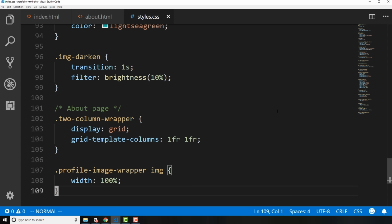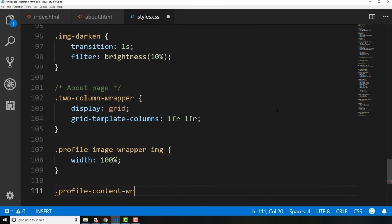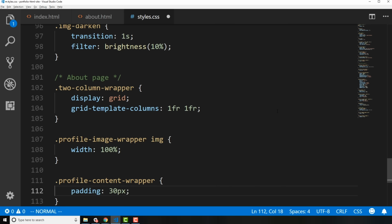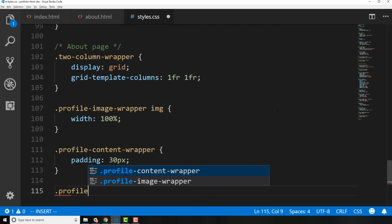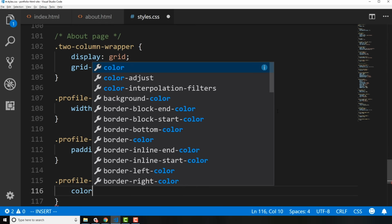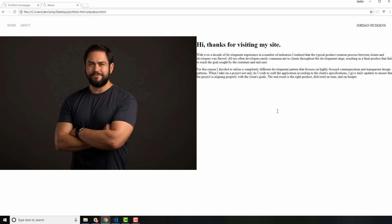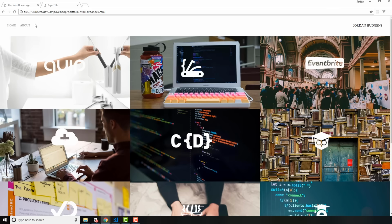Now we just need to add a few styles here. So we have that profile content wrapper, and for that, I'm just going to add some padding. So padding of 30 pixels. And then let's style that H1. So profile content wrapper H1. And then the color of this one will be the light sea green. Hit save, refresh, and there you go. So that is phenomenal. This entire site is looking so good.